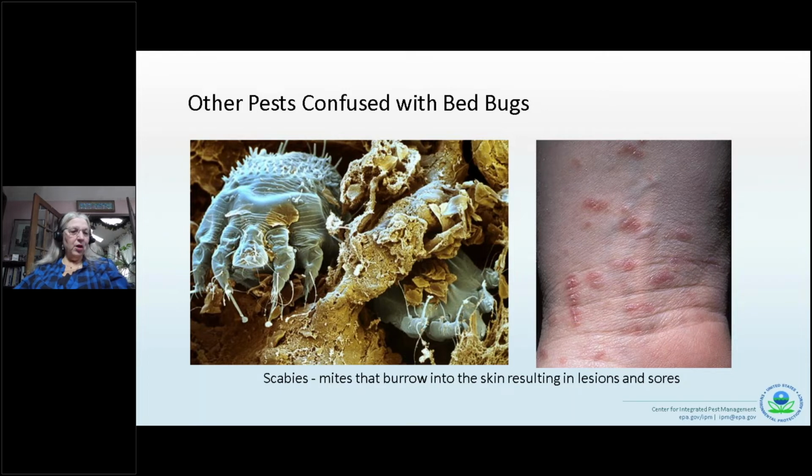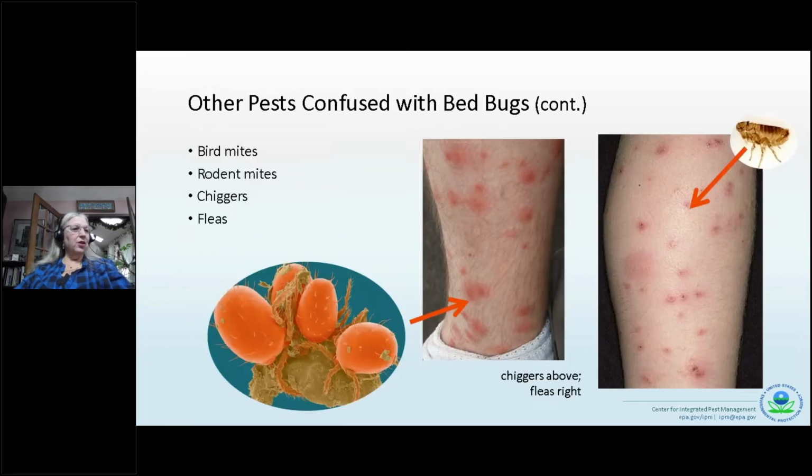When bites appear, bedbugs are not the only possibility. Scabies is a condition where mites burrow into the skin, resulting in lesions and open sores. This occurs on the hands, wrists, and elbows, but can be all over the body. Scabies must be diagnosed through microscopic examination of skin scrapings taken from the edge of the affected area.